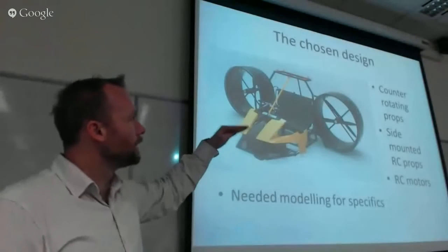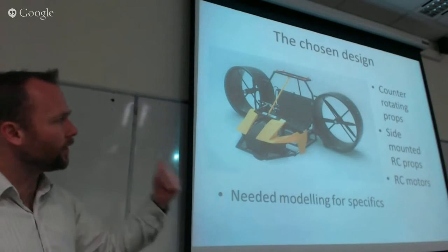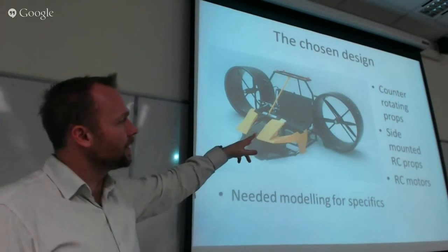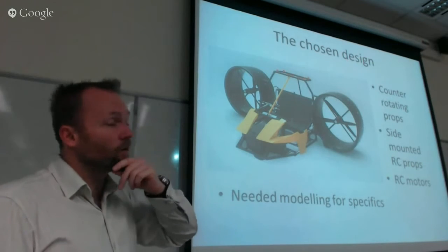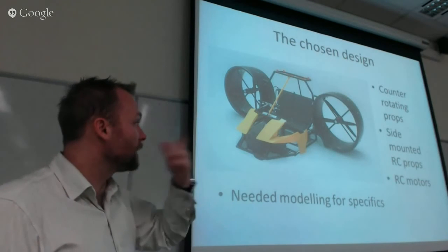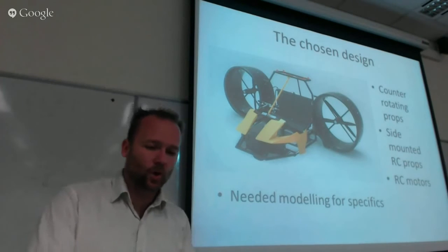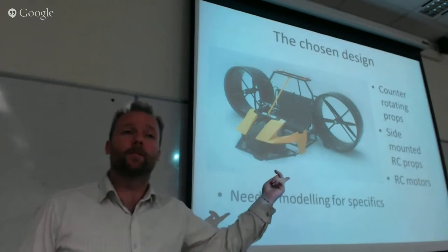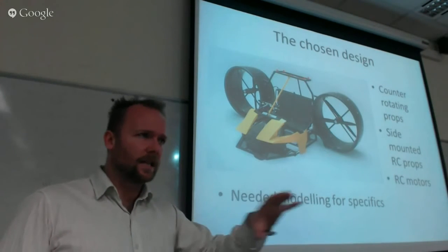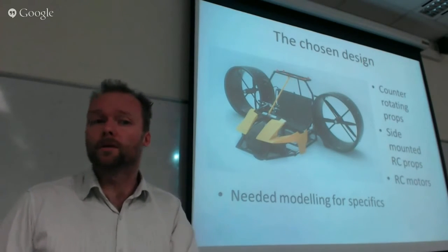These are all smallish things we've done so that we could squeeze as much out of it as we could. Early on, we realized we should go counter-rotating props and side mounting. The reason we went for that size was that it was the biggest remote control props we could find, so I've ended up, like I said, going down the RC path. What we needed to do now was model it, so that we could make sure we had the right ratio between the motor and the gearbox, and that we would have the acceleration we wanted in the vehicle, the static thrust, and the maximum speed we'd want.